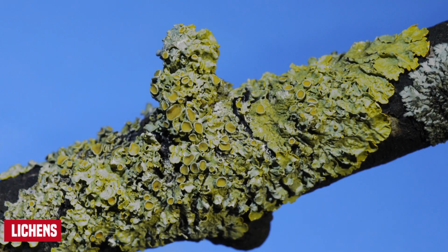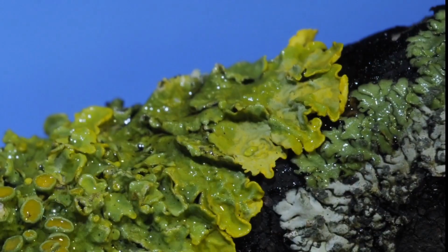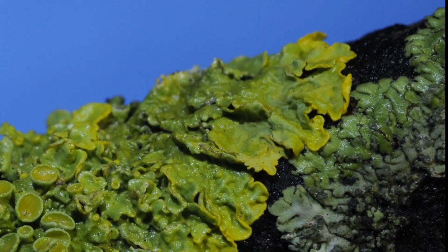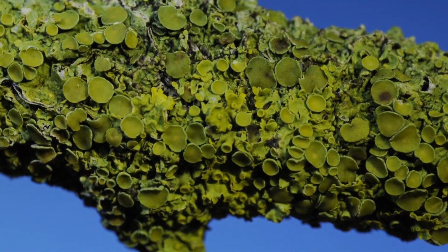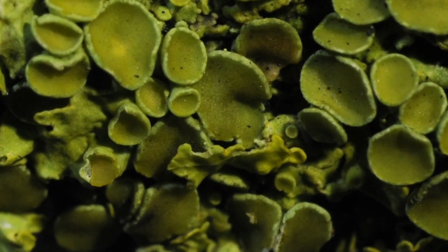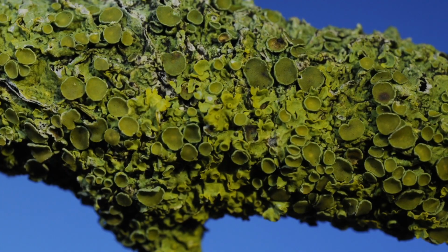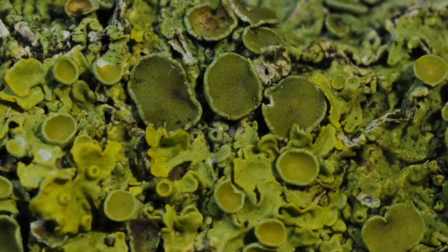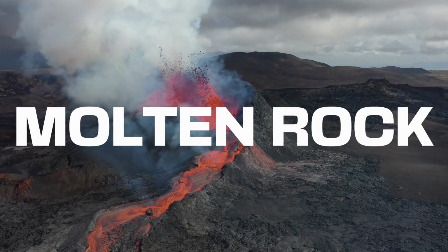Then you have lichens, those colourful patches on rocks. They may seem harmless, but they secrete acids that slowly eat away at rock surfaces. Over centuries, even microscopic life can leave a mark. When you think about it, nature's smallest creatures can sometimes cause the biggest changes. Isn't that amazing? Now, let's turn up the heat again, this time with molten rock.